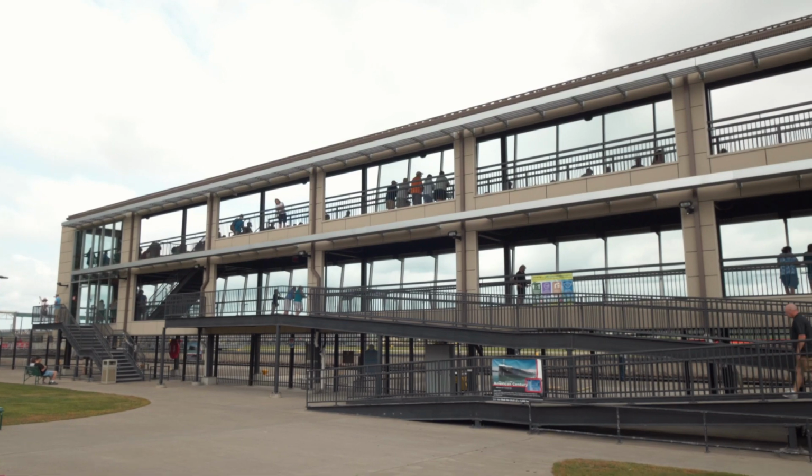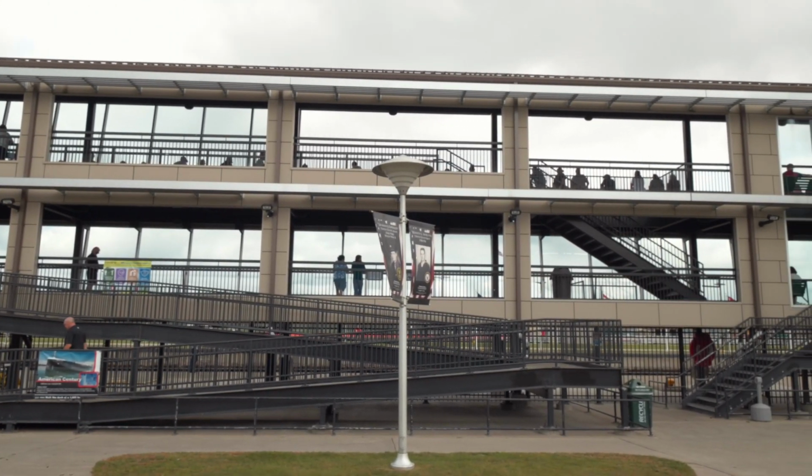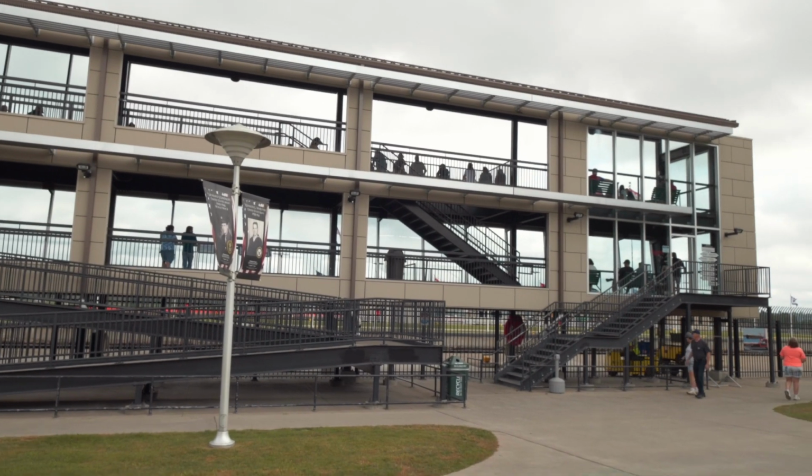So behind us is the observation deck. You can go up there and observe. Make observations. Don't judge people though. Don't judge. Well, I mean, you can judge a little bit, I guess.